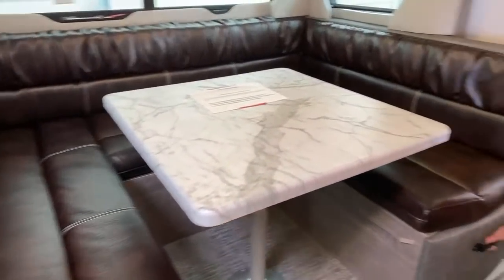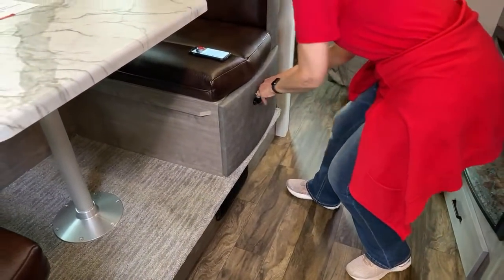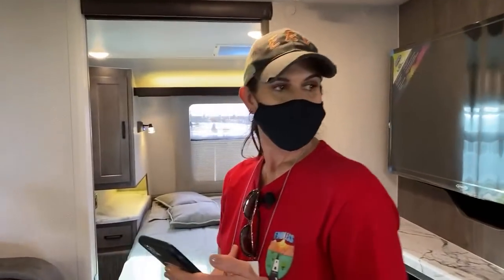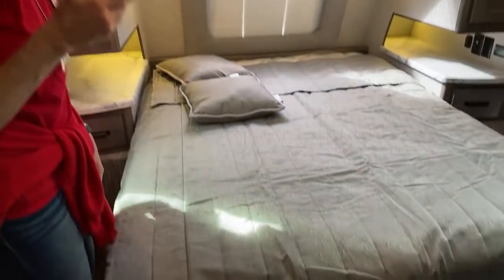Does this turn? No. I'm assuming that breaks down into a bed. No, don't break it. Is there a button in there? All right. Yeah. I'm not going to break anything. You are Miss Guns. Gabby Guns. Here's your bed. Love this. I like that a lot.